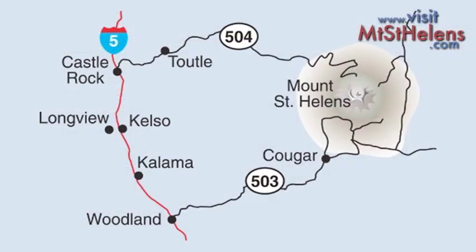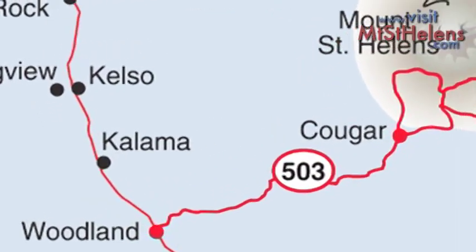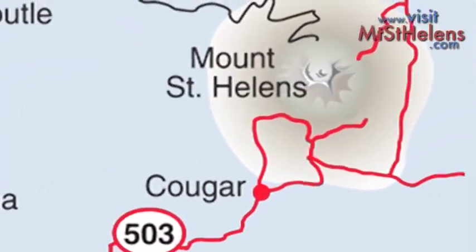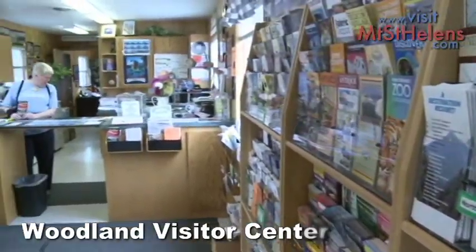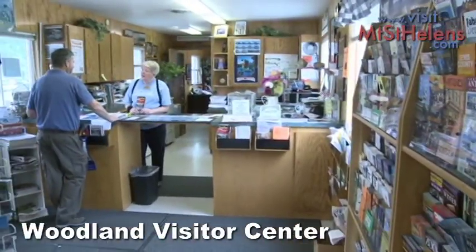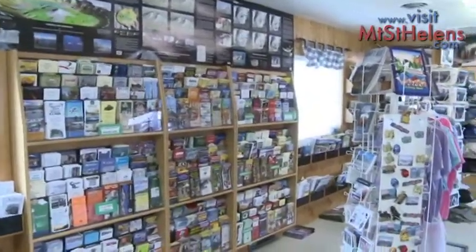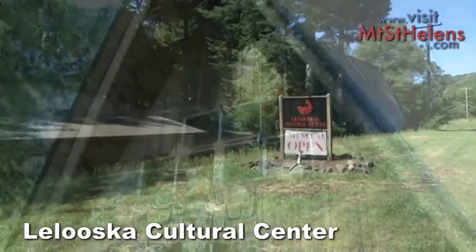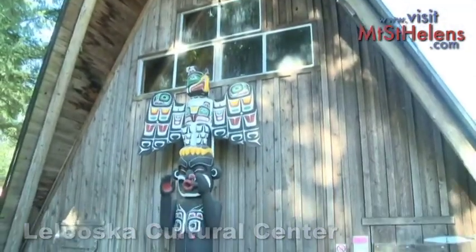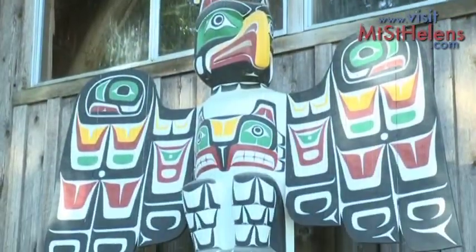After your night's stay, Day 2 will take you on a tour up Highway 503 from Woodland to Windy Ridge. Make your first stop at the Woodland Visitor Center, where you can pick up brochures and maps for your second day of adventure. As you wind your way up the Lewis River, be sure to stop at the Lelooska Cultural Center, where totem poles decorate the outside of the lodges.